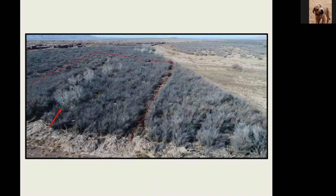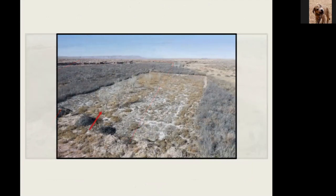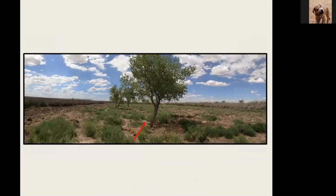Or our photo from before, here's our project site. The red lines outline it, and keep your eye on the red arrow for comparison's sake. We do that, eliminating salt cedar. Here's a ground view of the project site. The greenery that you see is not resprouting tamarisk, but native Allenrolfea, or iodine bush.